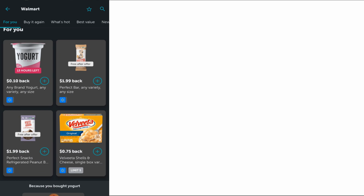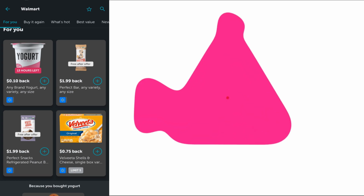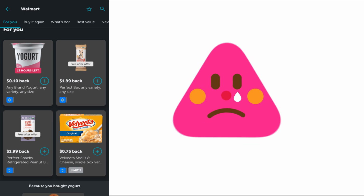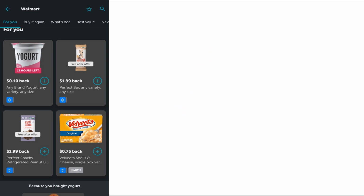Now, one thing to note is that these do vary by store. I happen to live way far out in the country, and for whatever reason, my Walmart doesn't happen to get a lot of these freebies. So I get as many as I can, but if you live near a major metropolitan center, you might have a little better luck than I do.